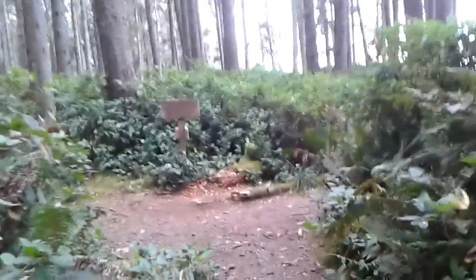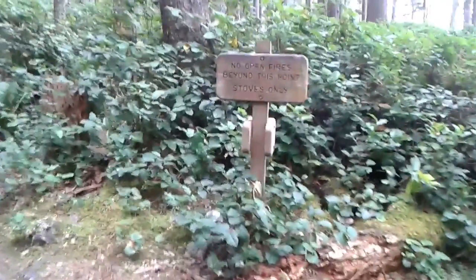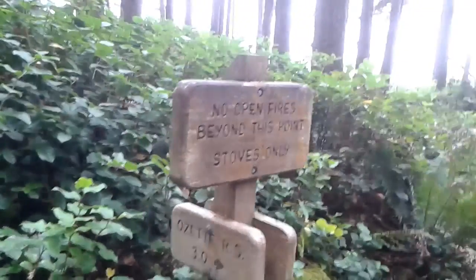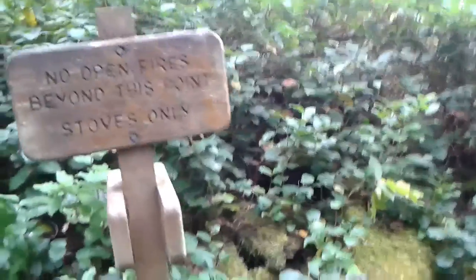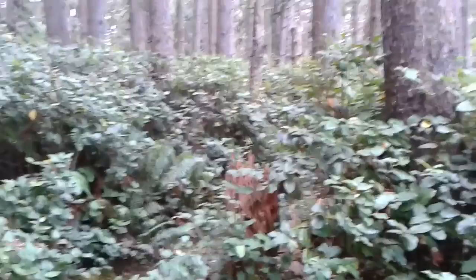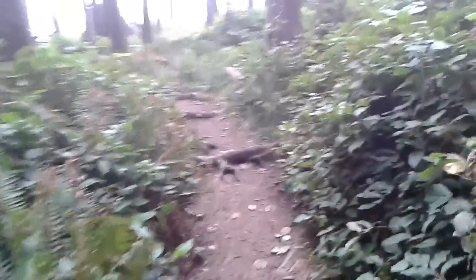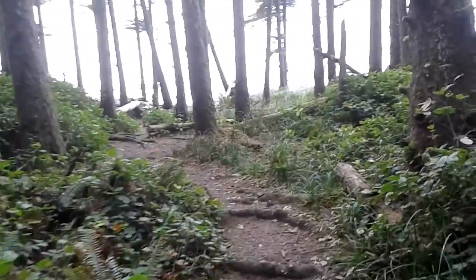Here we are coming up on the Sand Point. First signs for Sand Point. It doesn't say Sand Point, but that's where we're at. Ozette Ranger Station, 3 miles. So we came the 3 miles. What does it say? Oh, same thing. Okay, here's an intersection in the trail. This way goes to the actual point and some camp spots. And this one goes right to the beach a short distance. And if you remember right, there's a camp spot right ahead. Yeah. You're on the edge of the trees.